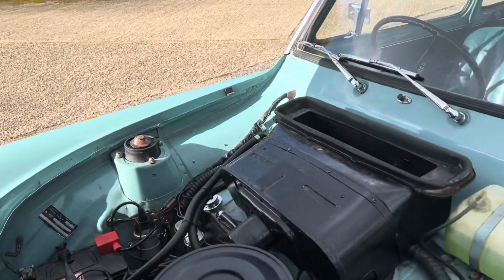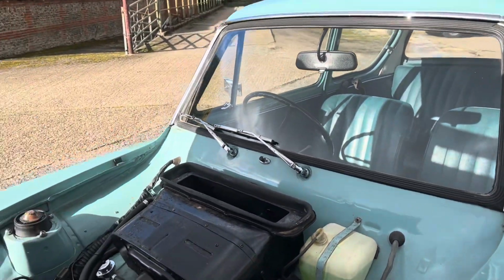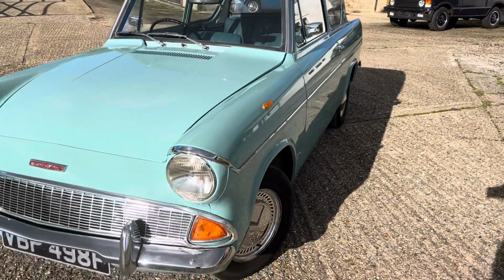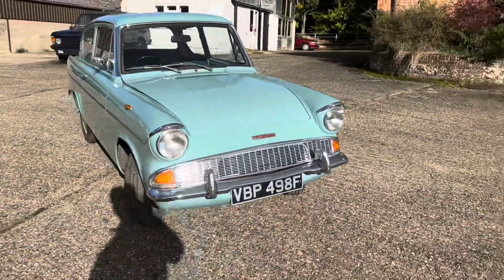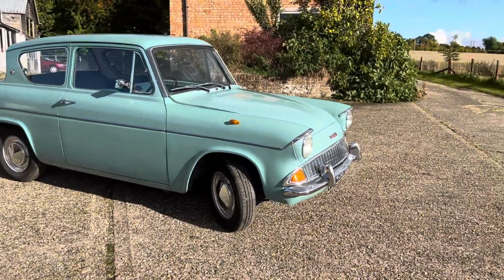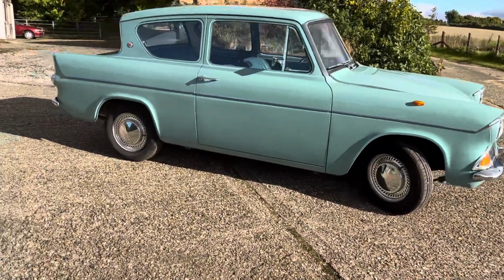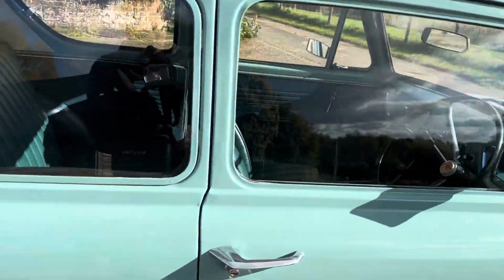Now, having had the opportunity to just take the car for a drive today, I can confirm she pulls well in all gears. She stops nicely, great gearbox, steering, suspension, brakes, driving exactly how she should drive. A set of matching modern tyres, exactly correct wheel embellishers, so much originality.